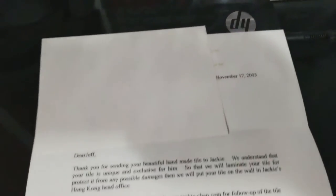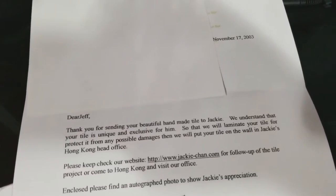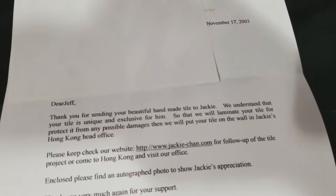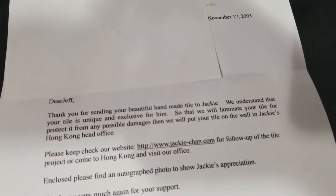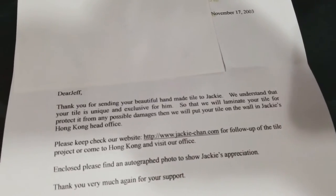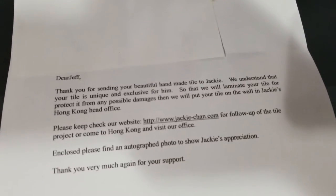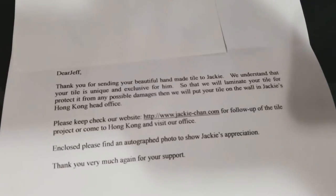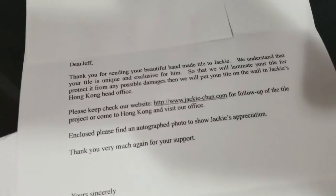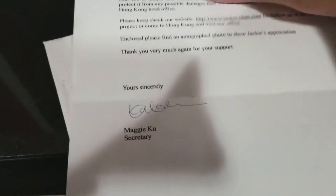So there's the date, November 17th, 2003. Reads: Dear Jeff, thank you for sending your beautiful handmade tile to Jackie. We understand that your tile is unique and exclusive for him. So that we will, it's a little bit broken English, but that's okay. So we will laminate your tile to protect it from any possible damages, and we will put your tile on the wall in Jackie's Hong Kong head office. Please check our website for follow-up of the tile project, or come to Hong Kong and visit our office. Enclosed, please find an autographed photo to show Jackie's appreciation. Thank you for your support. Meiki Koo. Sounds like a sweet girl.